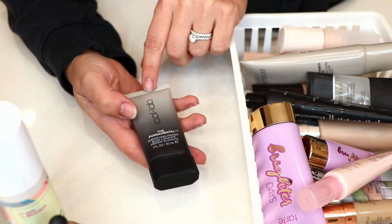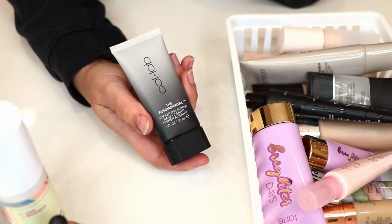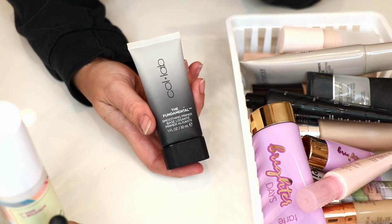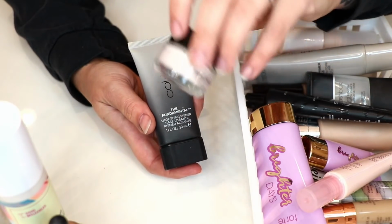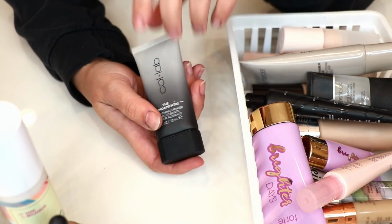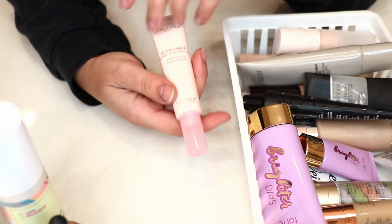This is the Smoothing Primer from Collab Makeup. This you can find at Sally's. I don't love this, but I don't hate it either. It's just like an okay primer for an affordable price. I would say I would choose the L'Oreal one over this one, though. I think they're not the same textures or anything. It's just I haven't reached for it since my last declutter. So there's clearly no point in me having it.